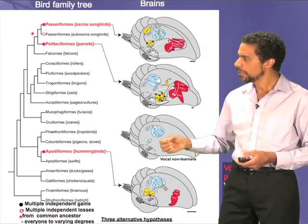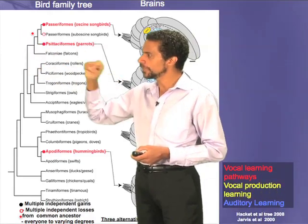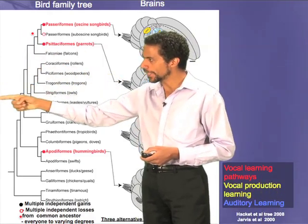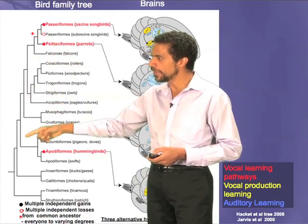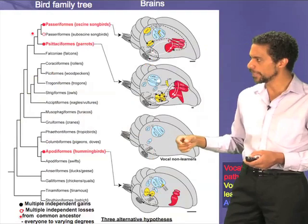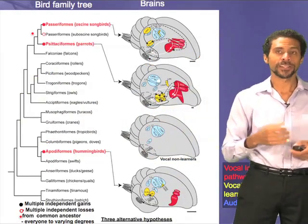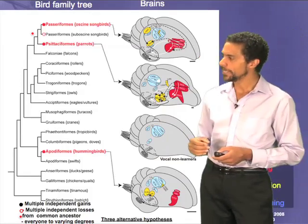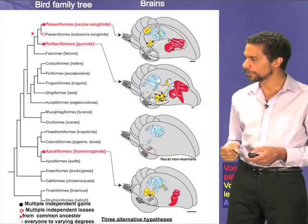Or maybe there was a common ancestor back here somewhere, or even further back in time, and there was at least 1, if not roughly 7 independent losses of the trait, saying that there was a common ancestor that had the ability to imitate, like Alex did, and all these other species lost these brain pathways, which is also quite remarkable.